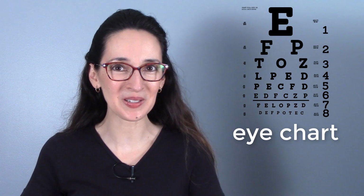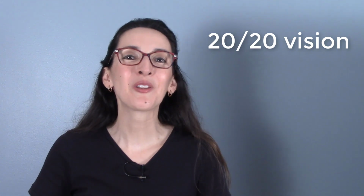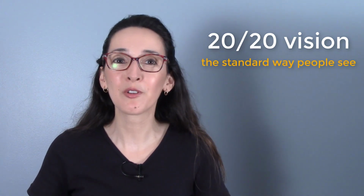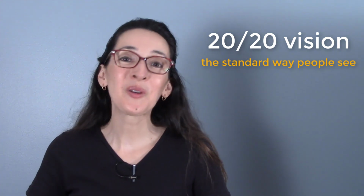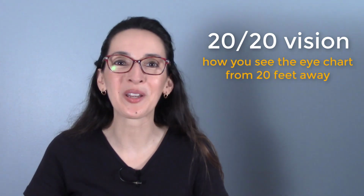When my daughter read the eye chart at her exam, she had some trouble with the small letters. It turns out that she no longer has 20/20 vision. That means that she no longer has perfect vision. 20/20 vision refers to the standard way people see. The numbers refer to the distance between you and the objects you see. We don't use the metric system here in the US, so 20 refers to 20 feet.